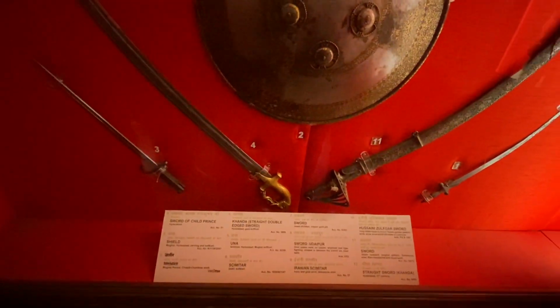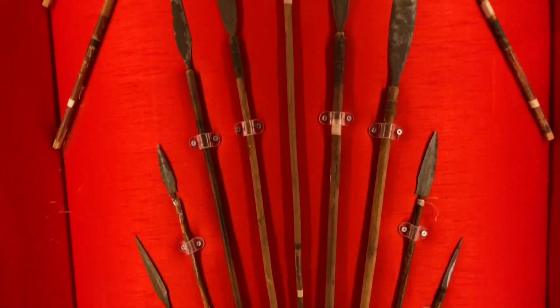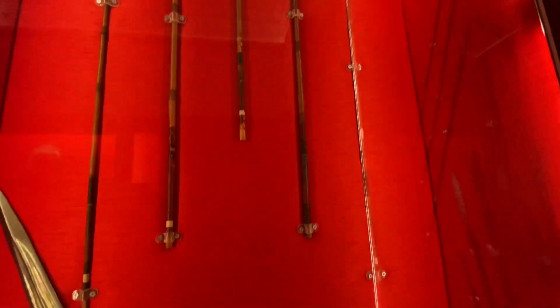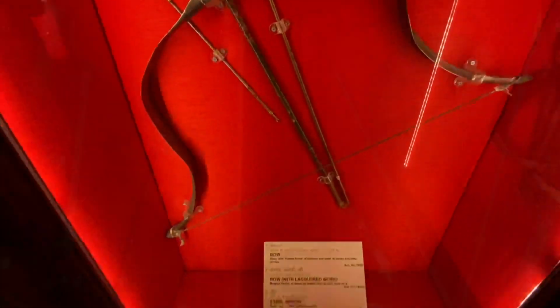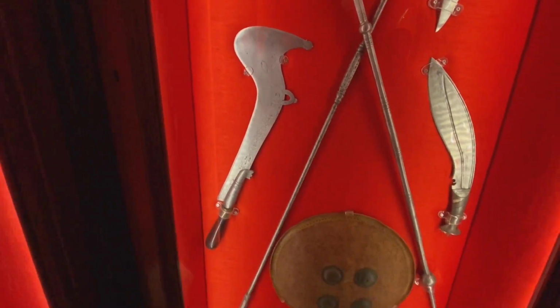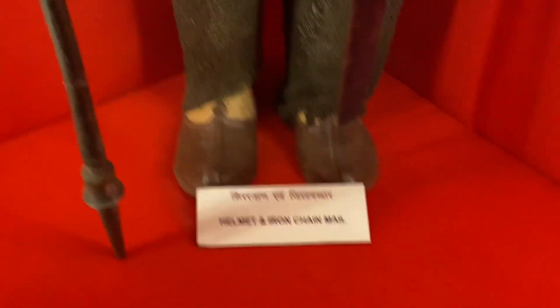This gallery is called Arms and Armor. This gallery holds the weapons and armors used by Rajputs, Mughals, Turkish and Hyderabadis. This collection includes spears, arrows, bows, warrior helmets, swords, tiger knives, and others. The weapons on display in this gallery belong mostly to the medieval and modern periods.